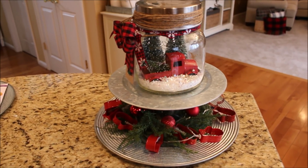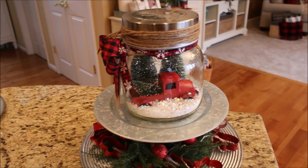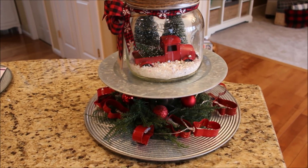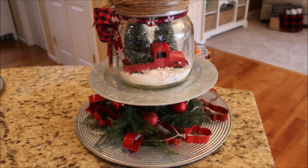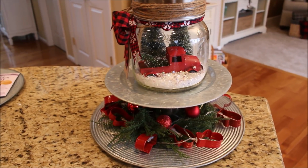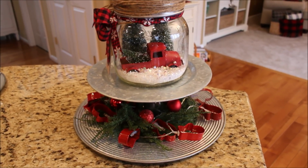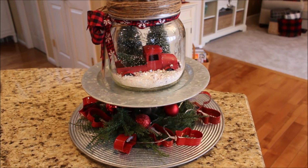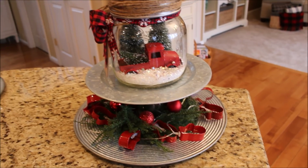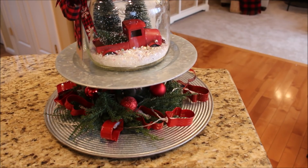So I have one more quick DIY for you. This is such a problem solver. If you are like me and I don't have a ton of storage space, I really love those 2 and 3 tiered metal trays that you see a lot in the farmhouse decorating. Unfortunately, I just do not have the space to store all this stuff. So for me, the best thing to do is try to recreate it and make it something that I can take apart and recreate into something else. So that is what this is right here. This is my little centerpiece I have for my kitchen island, and I'm going to show you how easily I put together this 2-tiered tray.